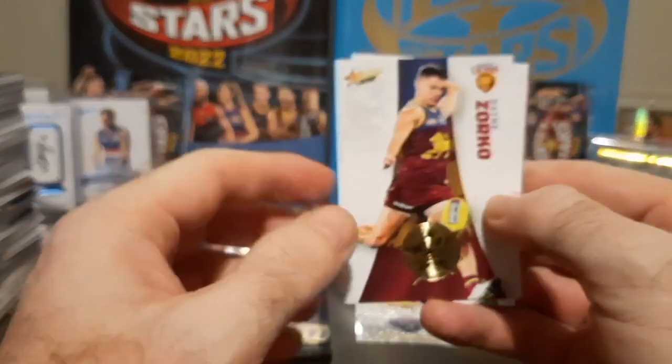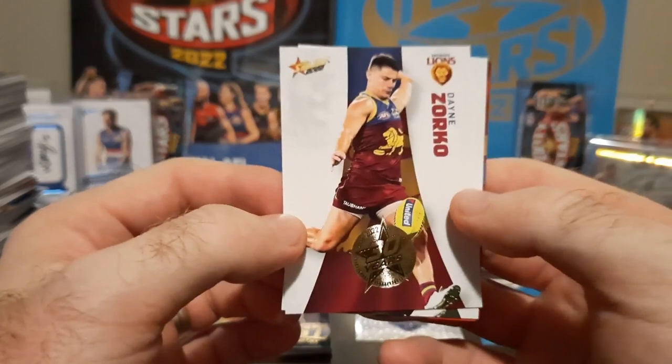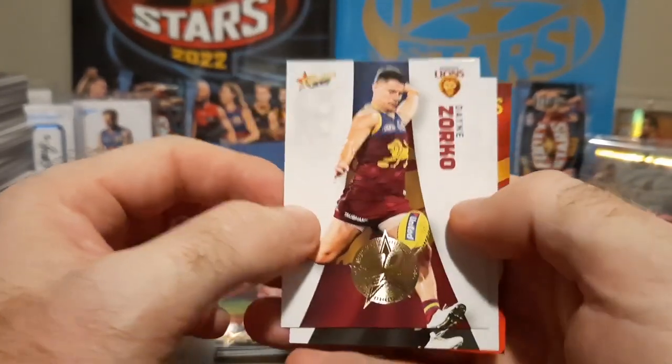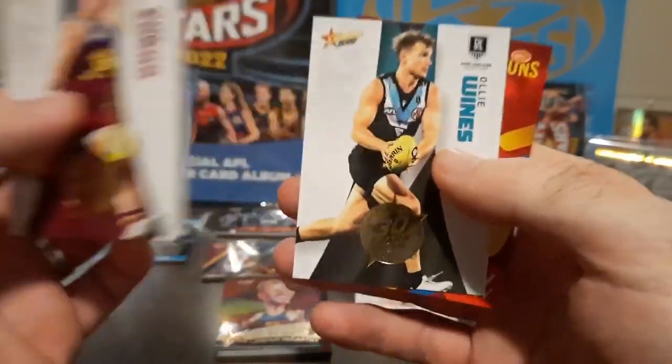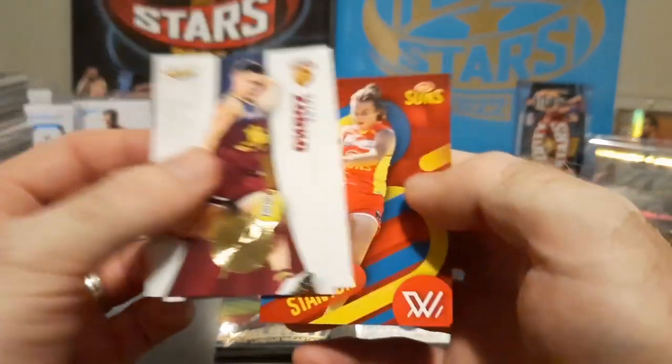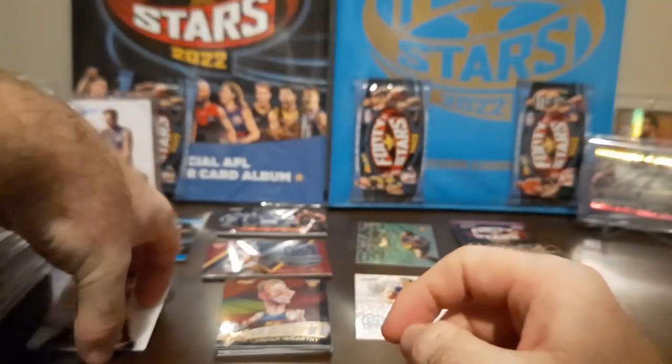Let's do the recap. All right, guys, let's do the recap. I just searched through the comments, and I found the third 30-year logo card. Dane Zorko from the Brisbane Lions. Brownlow medalist Ollie Wines from Port Power. And then we've got Jamie Stanton from the Gold Coast Suns. I'll do the purple parallels next up.